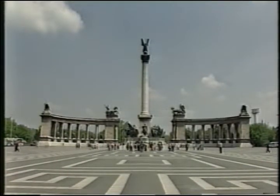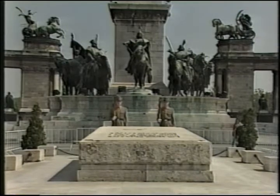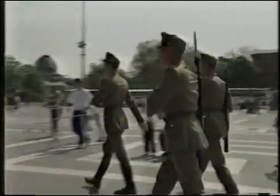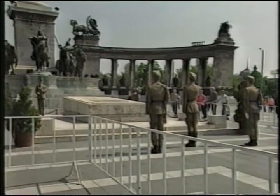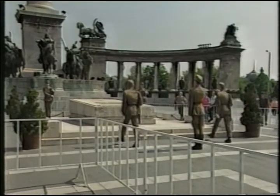Now let's have a full view of the center of the square, where we can soon see the change of the guard in front of the tomb of the unknown soldier. That is the only monument which is not from the year 1896. It was erected in 1945 to commemorate those who lost their life for the liberation of the country.